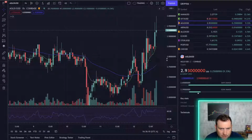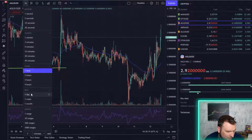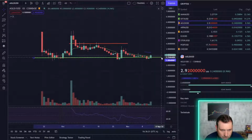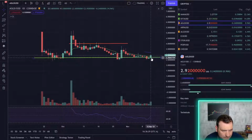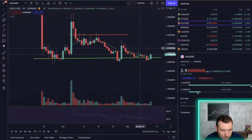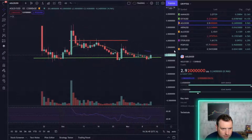Got AGLD. This is a gaming token. Let's actually look at this on a daily chart, see where it's at. Okay, so this has gotten back above, and actually built a little bit of a higher low there. Got a low there and then a little bit higher low, getting back above that bottom support and the 10-day moving average on the daily. Now it's still in a pretty sharp downtrend, but a break of $3 and AGLD could start running again.